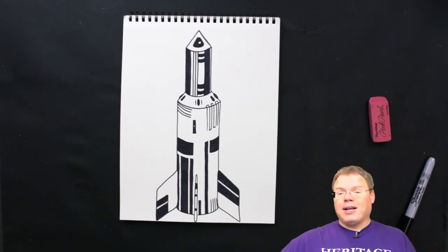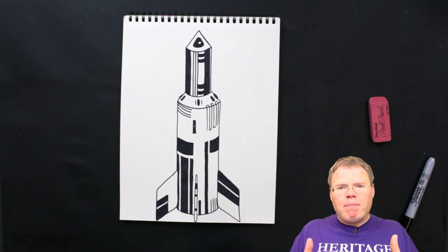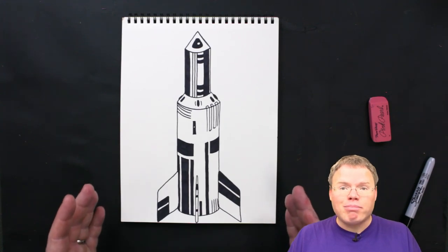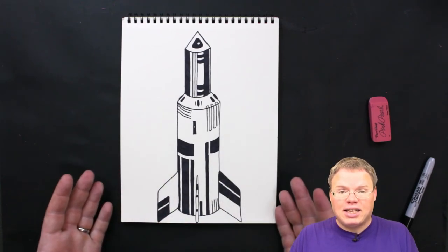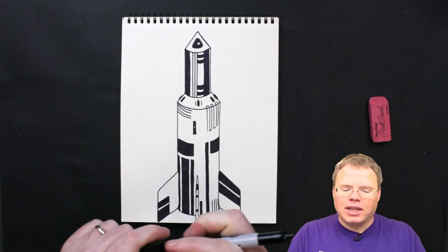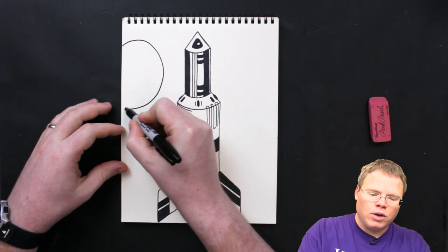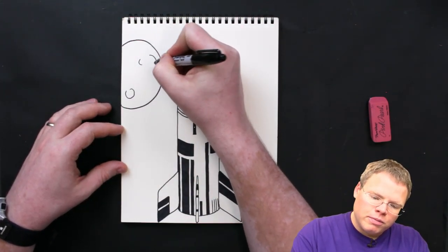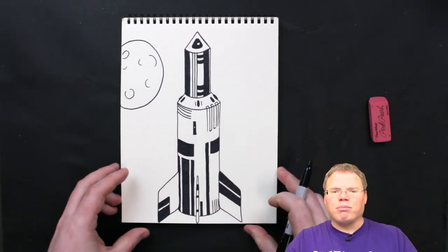And I think it's absolutely incredible just to know that people from around here, people from podunk nowhere in Alabama, built that and designed that. And it went to the freaking moon. Speaking of the moon, I'm gonna put the moon right here. I'm gonna draw some craters. I'm not trying to draw every last detail, but I got the moon into my picture.